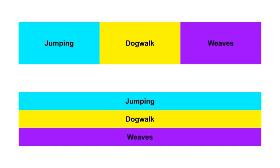If you're enjoying it, you're going to get out there more often. If your dog's enjoying it, it's more likely that they're going to be successful. So all of those things come together to have some really great training sessions with your dog as you try to teach them this incredibly complex game of dog agility.